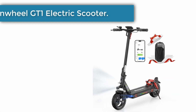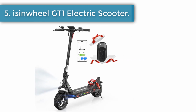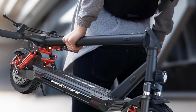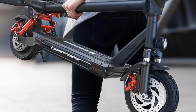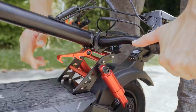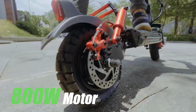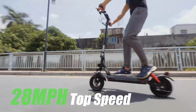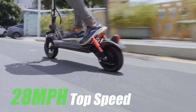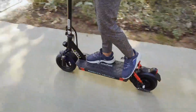Number 5. Isinwheel GT1 Electric Scooter. The GT1 electric scooter, equipped with dual front and rear shock absorption systems, effectively absorbs road vibrations, ensuring a smooth and comfortable riding experience even on rough roads. A scooter for adults with a range of 28 miles, you can confidently explore farther destinations. Please take the charger plug off the e-scooter when finished charging. Do not leave the plug on the scooter.